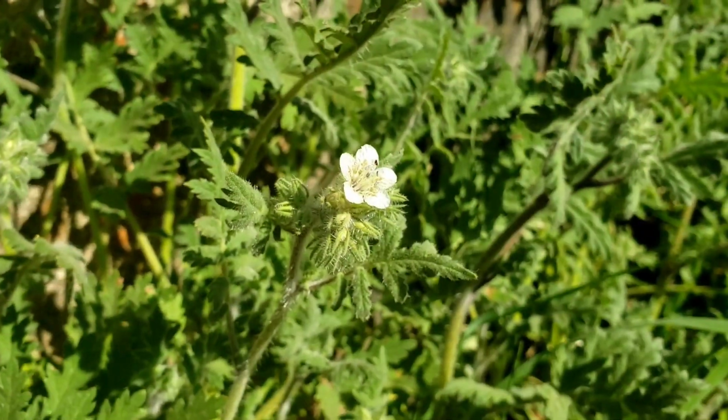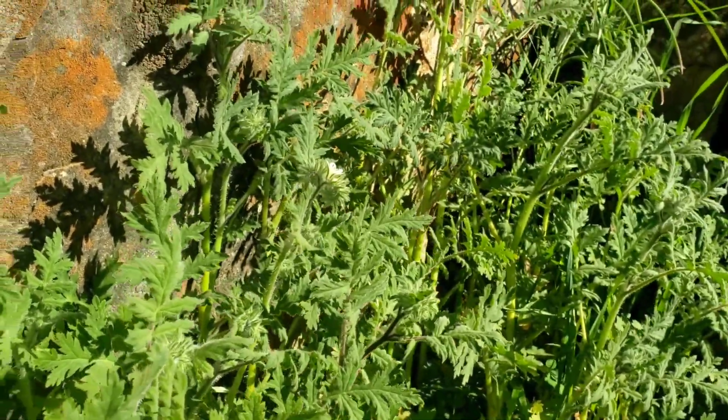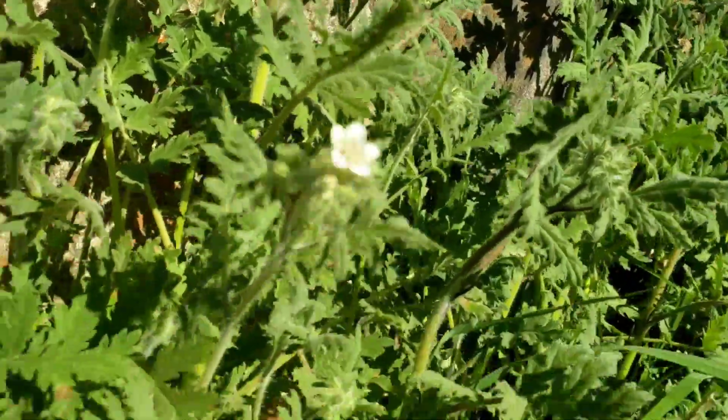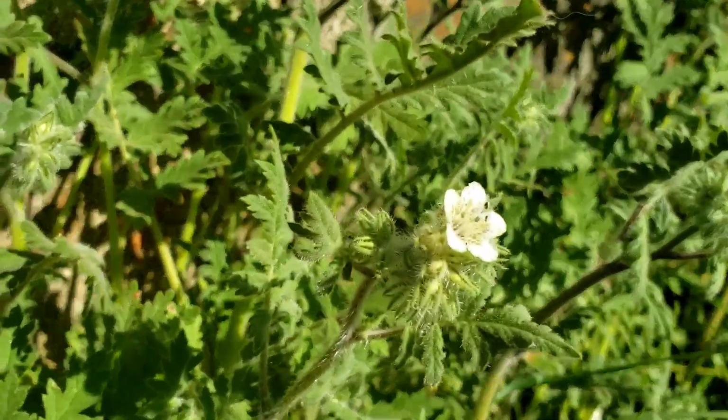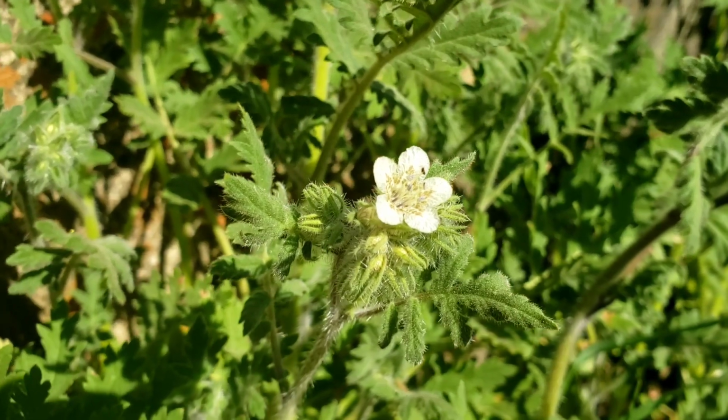All right, the first Phacelia of the year. We got this beautiful white-flowered Phacelia. Check out those leaves over there. Grows in these rock crevices at the lower elevations, and the flower is really interesting. It's white, but it's almost like dirty or dusty, right?